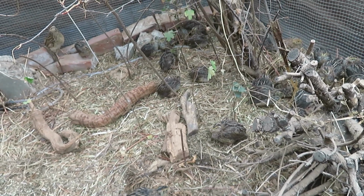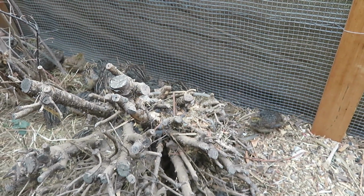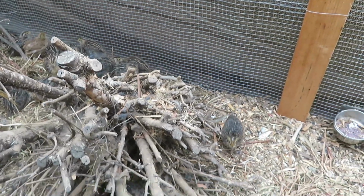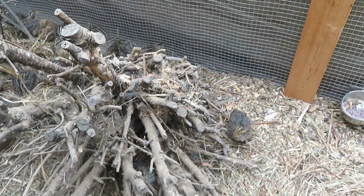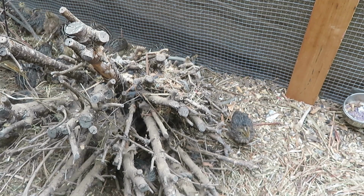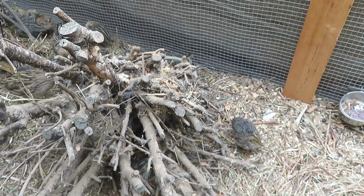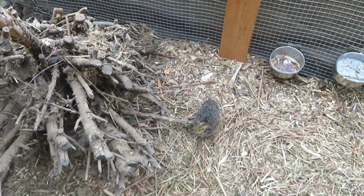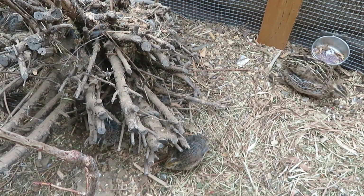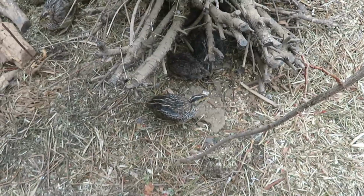So they're all crammed in the corner because they want to be. This is empty. This is empty. All of that's empty. The sandbox doesn't have anybody in it. So, just in case you think they're crammed. And the one on the right is the baby I put in the aviary early. You gonna make friends?